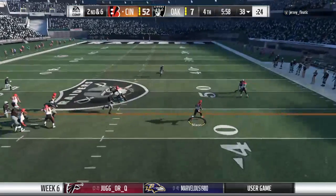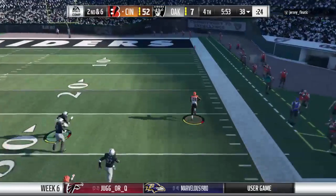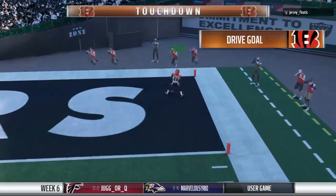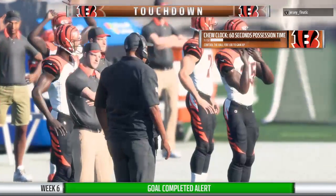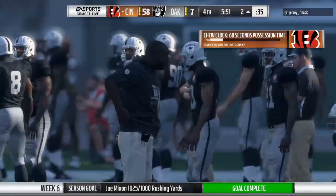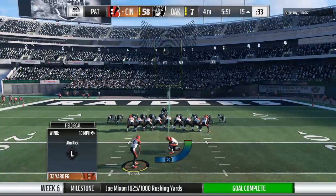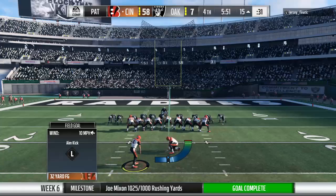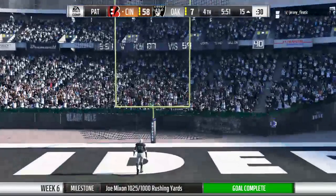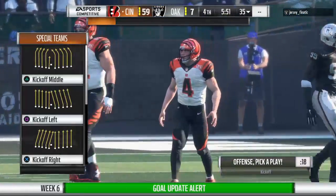Now a handoff here to his running back. Room to run past midfield. And now off to the races down the right side. And he will take it on in for a Bengals touchdown. A big play there, 62 yards. And the Bengals just continue to pour it on. And this one was over a while ago as they just add on to their big lead.